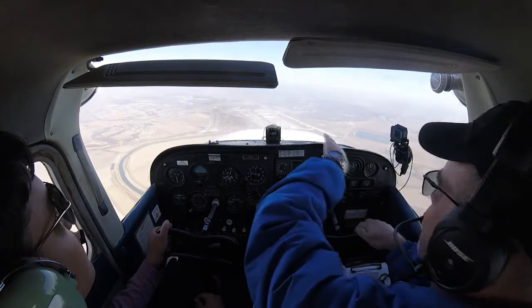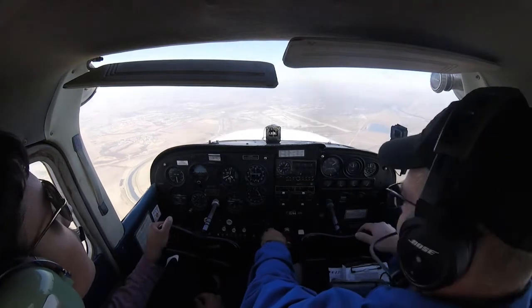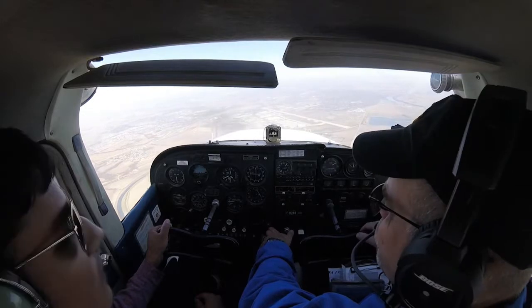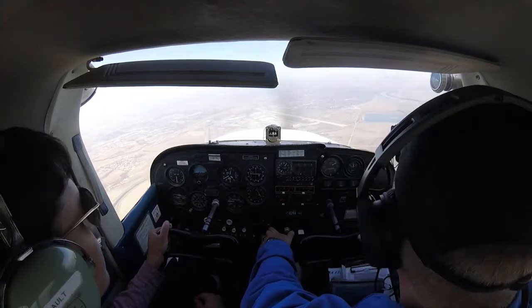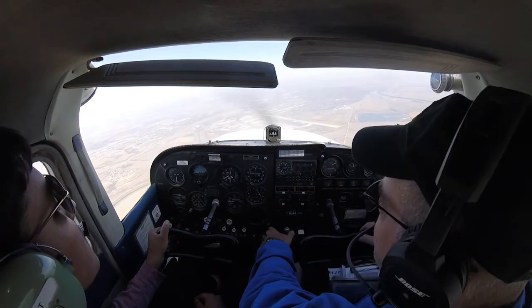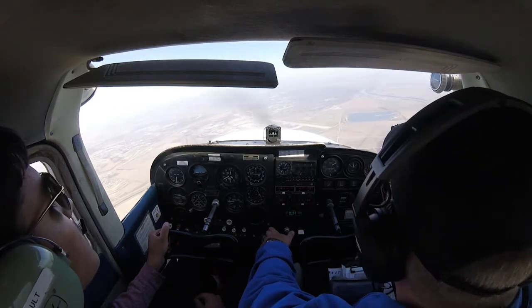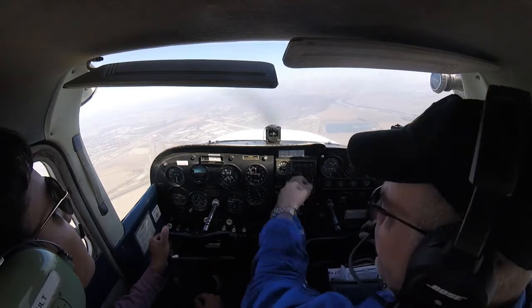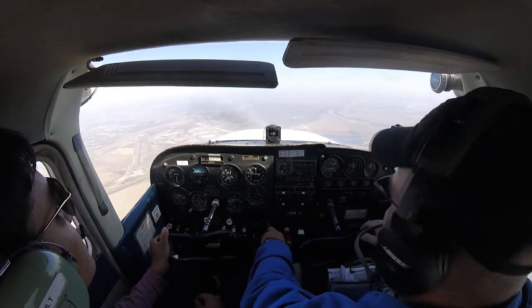All right, so bring the wings back. There we go. It tends to kind of roll a little bit on its own. That's just a natural tendency of the airplane. Okay. There you go. Kind of drive towards downtown for right now, and we'll stay clear of that smoke.